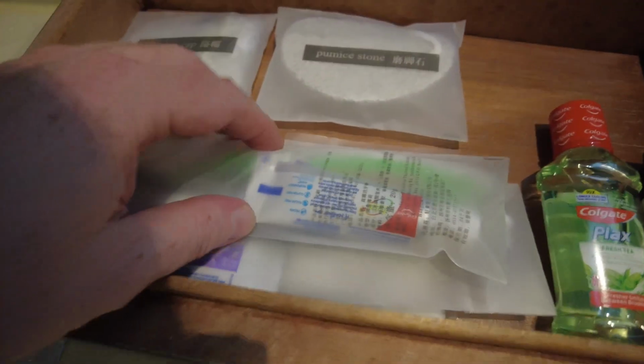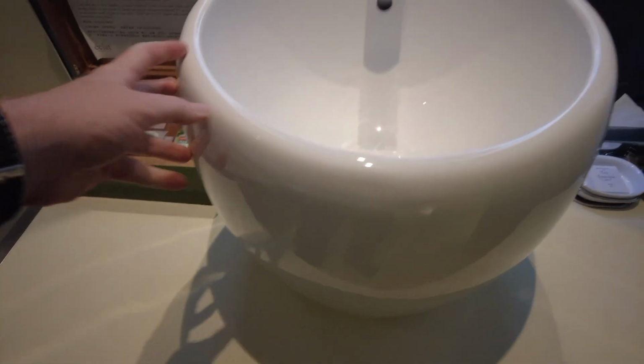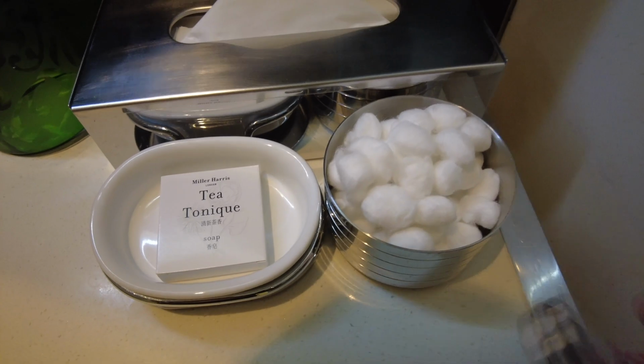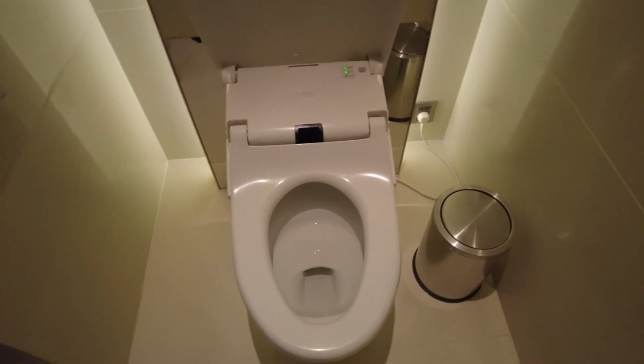Hair dryer, scale, some amenities with a mouthwash. Thank you so much. Look at this sink. God, that's a big sink. Cotton balls. Interesting. And of course, an electric toilet. Thank you.